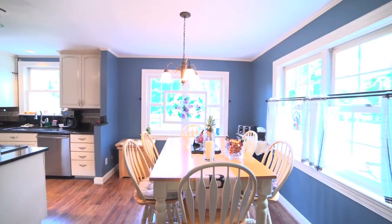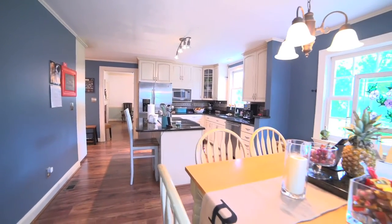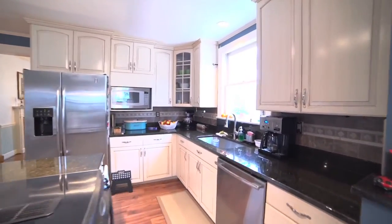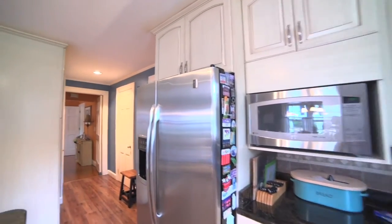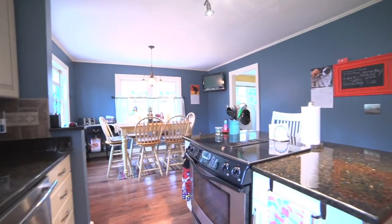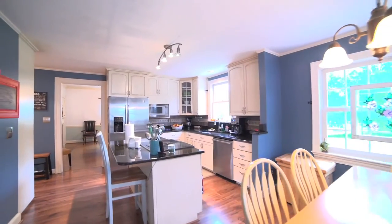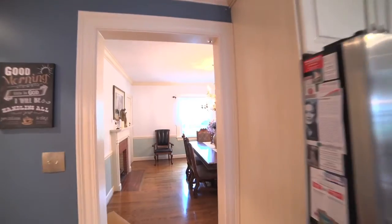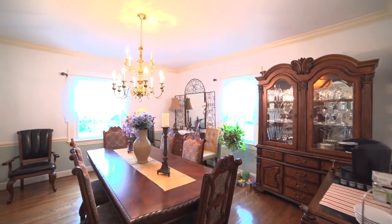Continuing is the stunning kitchen with breakfast nook surrounded by windows. This kitchen has granite countertops, large island with smooth surface range, and stainless steel appliances. The formal dining room is impressively large and has its own fireplace.